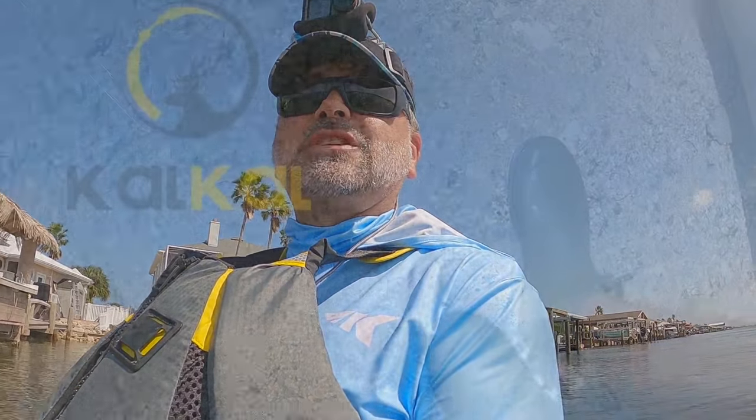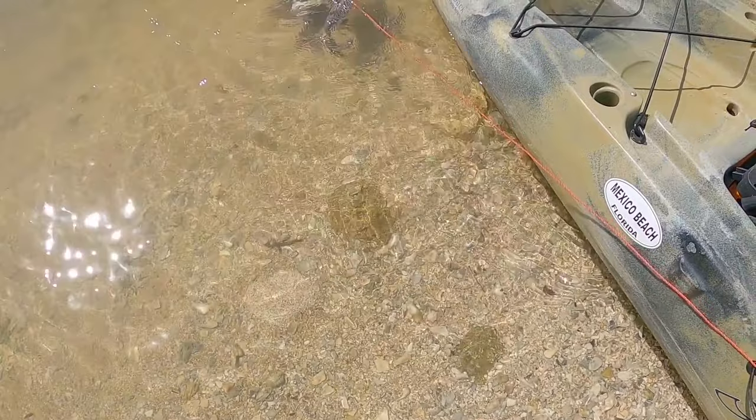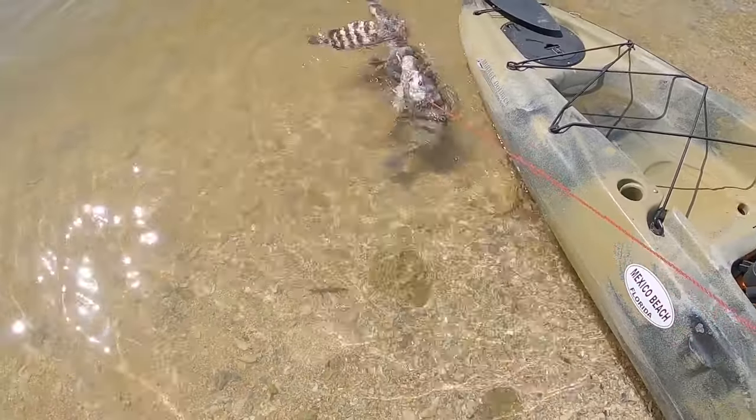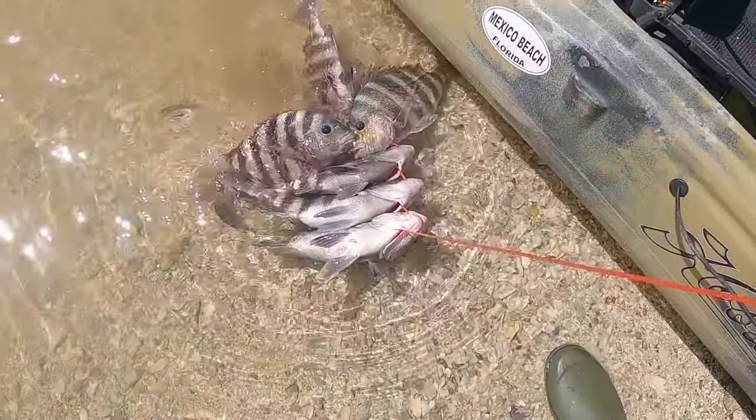All right, that's it for today. I think we did pretty good. Got about 5 sheepshead and 1 drum, and had 2 little ones, 1 sheepshead and 1 drum to throw back. So did a pretty good day fishing today.